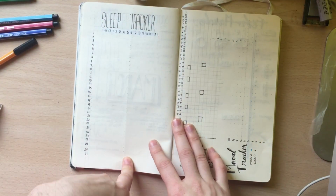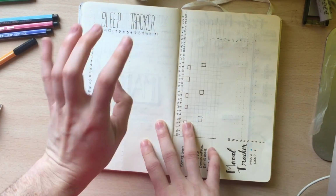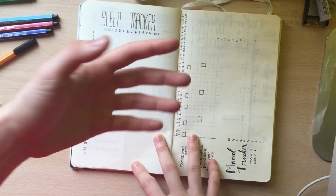Here's a sleep tracker instead of a time tracker. I'm going to track from what time I fell asleep to what time I woke up. And it's because I have a really hard time sleeping, so it's something that I really want to keep an eye on because I know it's just a struggle for me.